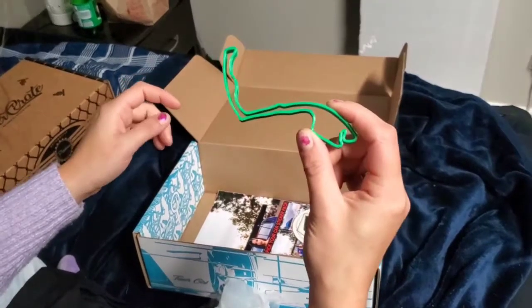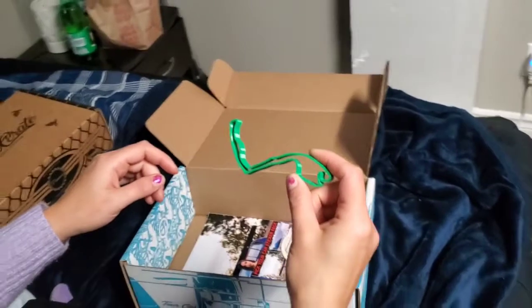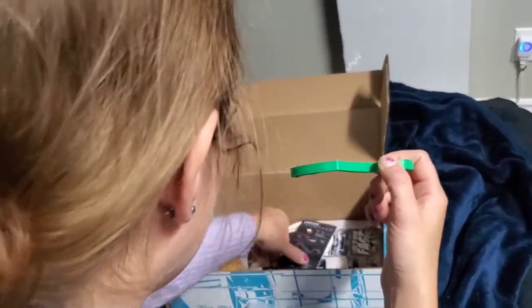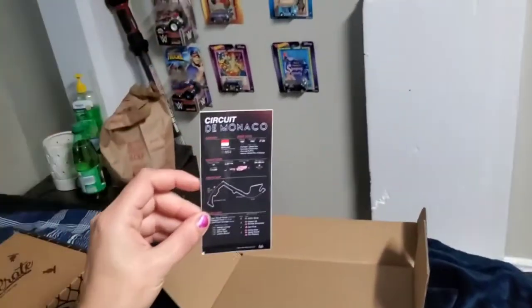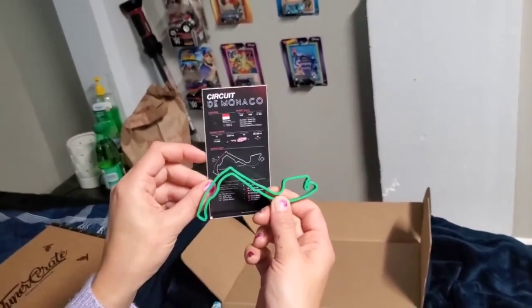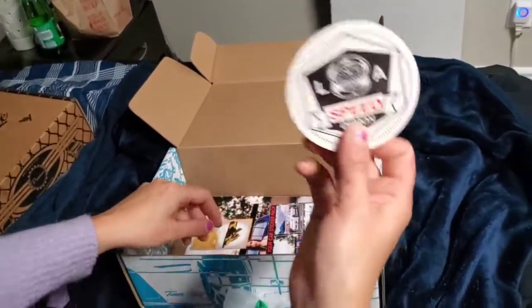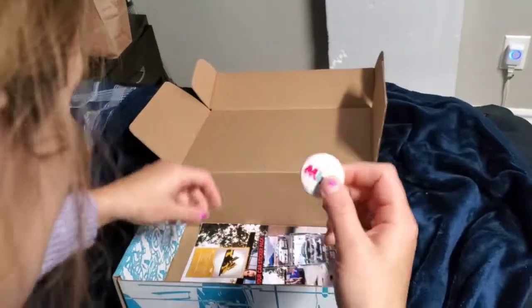Looks like a track. A 3D printed track. Looks like New Zealand. You think that's what it is? No. I was gonna say, what track would that be, though? Oh, wait. I don't know. Circuit de Monaco. Nice. That might be that. Wow, I don't see the resemblance, but alright. 3D print better. Coaster. Speed Demon. Mint. I'm putting that on my work vest.